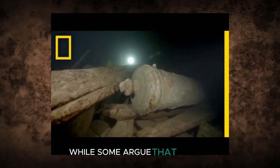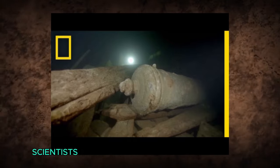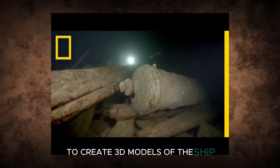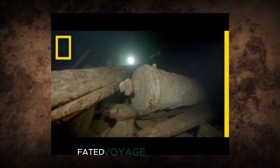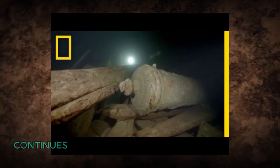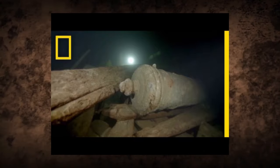While some argue that moving the wreck could lead to its rapid deterioration, scientists have used cutting-edge technology to create 3D models of the ship and even attempt to reconstruct the final moments of its ill-fated voyage. Its treasure, shrouded in myth, continues to captivate adventurers and historians alike.